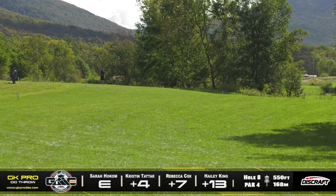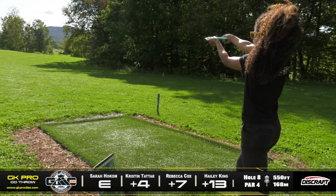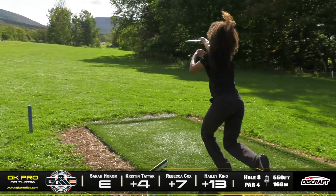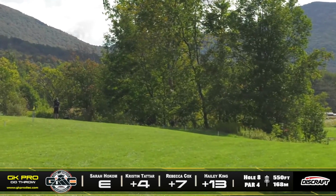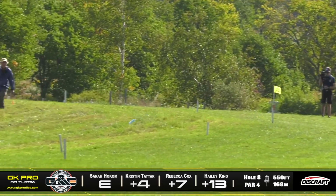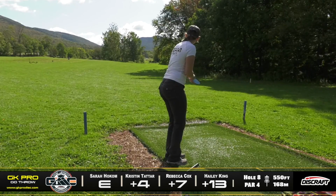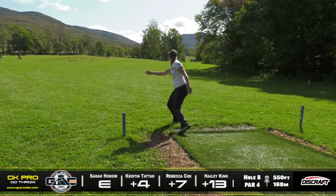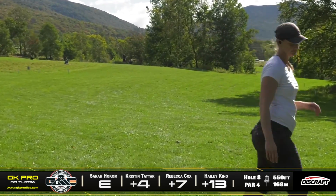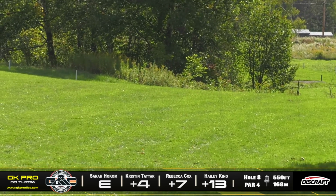And Hailey just laying up there. Yeah, and Sarah's only got a 4-stroke lead now. Oh, no. Rebecca's going to find the OB there. Sarah just needing to keep it in bounds here. Not wanting to risk anything. Yeah. And she does just that.